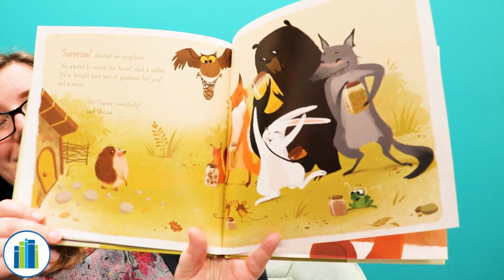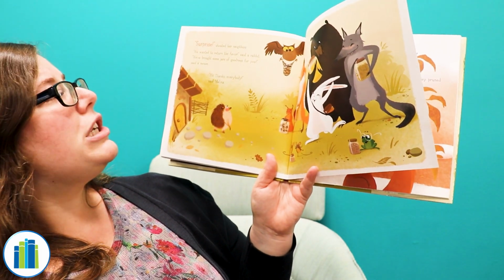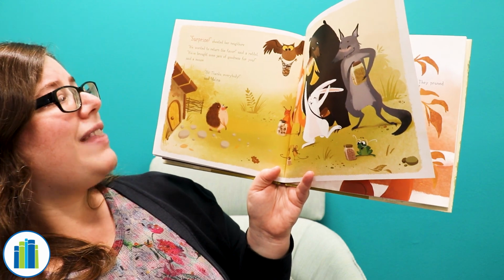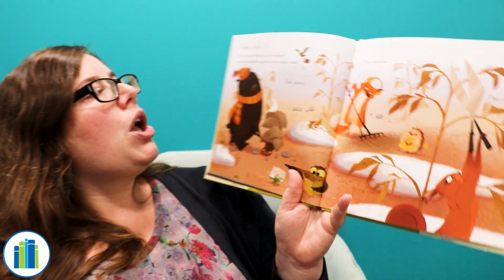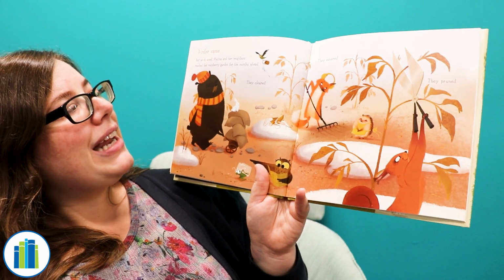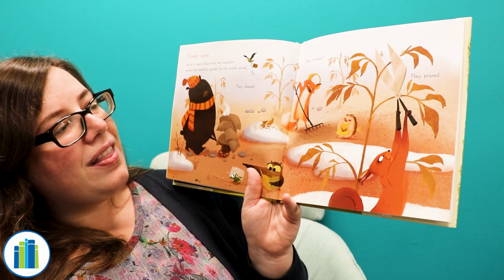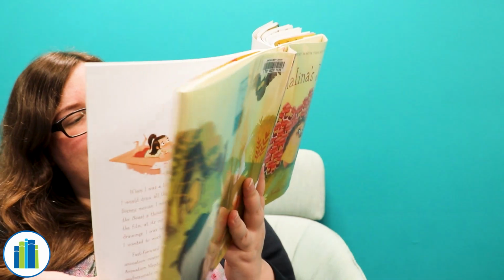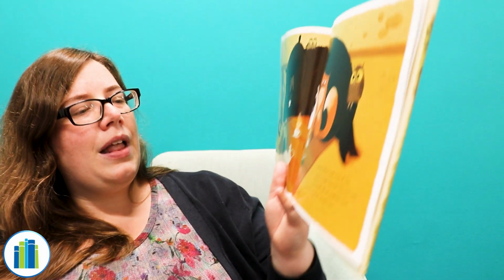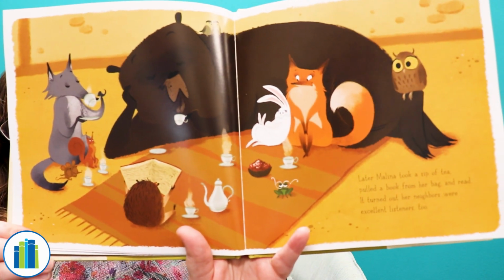"Surprise!" shouted her neighbors. "We wanted to return the favor," said a rabbit. "We've brought some jars of goodness for you," said a mouse. "Oh, thanks everybody," said Malina. Winter came, but as it went, Malina and her neighbors readied her raspberry garden for the months ahead. They cleared, they covered, they pruned. Later, Malina took a sip of tea, pulled a book from her bag, and read. It turned out her neighbors were excellent listeners too.